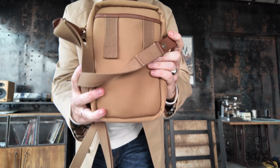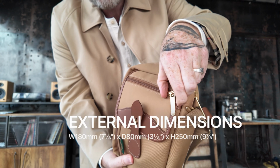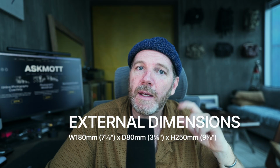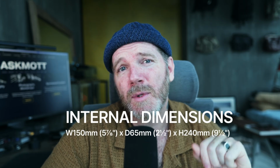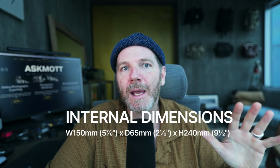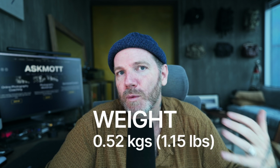I'll talk about later. As far as the dimensions and materials go, I'm not going to go through each spec. I'll put the external dimensions here and the internal dimensions here. The weight of this is 0.52 kilograms. It's very light. That's always the thing with Billingham bags. Because they use leather and nice strong canvas, they're always a bit heavy, but this bag's really small, so it doesn't feel heavy at all.